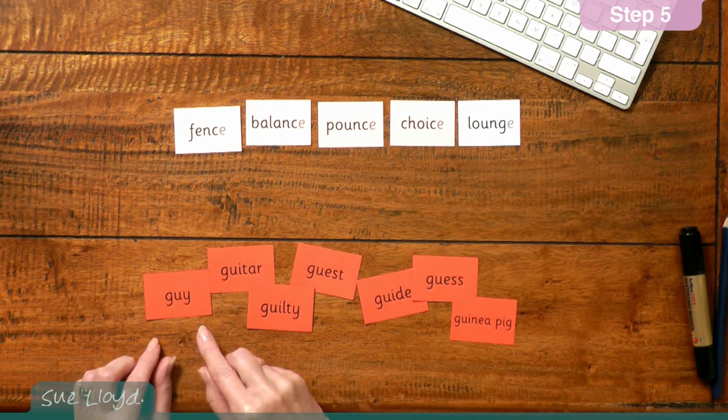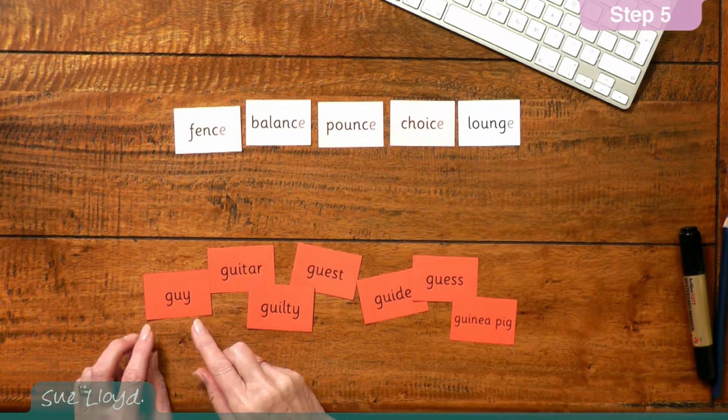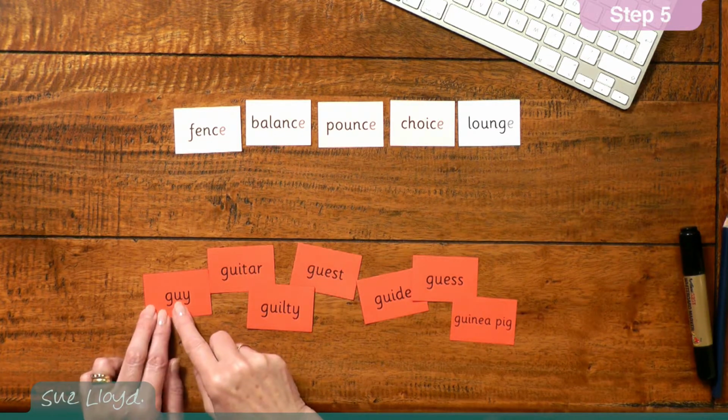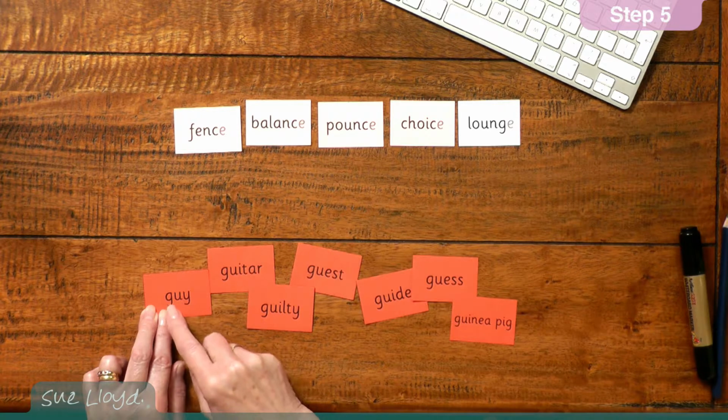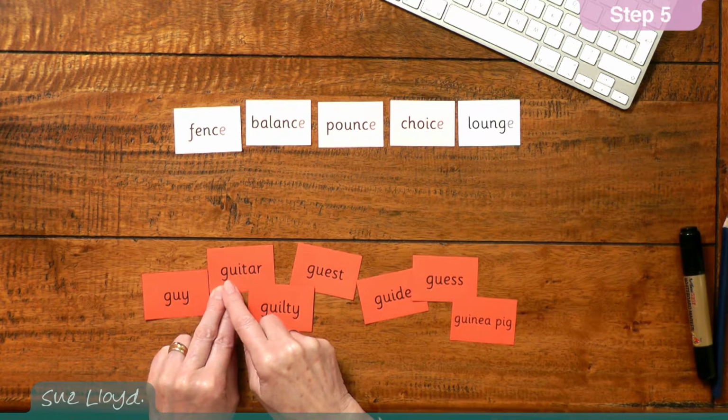Interestingly, the U in these words has been put there to stop the G having a J sound. Just imagine if the U wasn't there, then the Y would make the G go J. And here, if it wasn't there, it would be guitar.